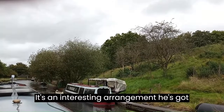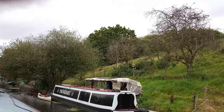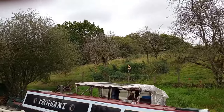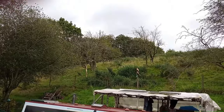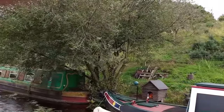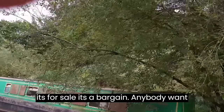It's an interesting arrangement he's got there. Solar panels on top of the tarpaulin roof. Don't think that boat's moved in years. Always for sale as a bargain. Anybody want to buy a boat?